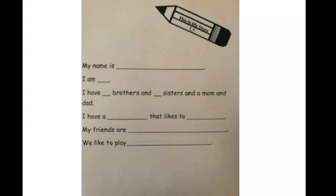My friends are, and then you could name a couple of your friends. My friends are Berlin and Iris. We like to play, and think about what you like to play. Maybe you like to play Candyland, or we like to play tag. So this is going to be a personal story about what you like to do. It's nonfiction, it's a narrative, and it's all about you. Isn't that fun to write all about you? I hope we can share it on Wednesday in the Zoom meeting.